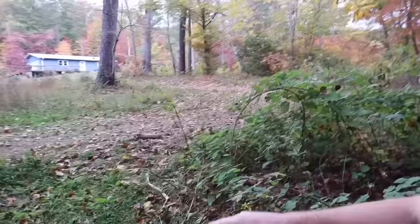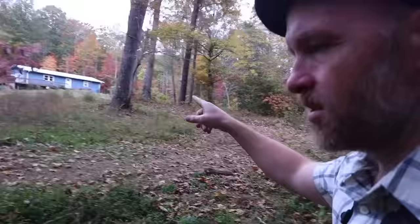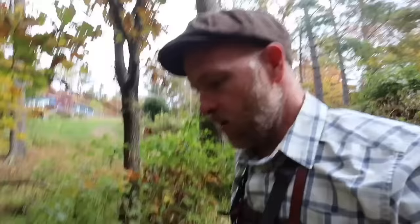Well, Grandma's house is really close to this property line. How do the surveyors know? Great question, I have no idea. We need to ask them when they get back.